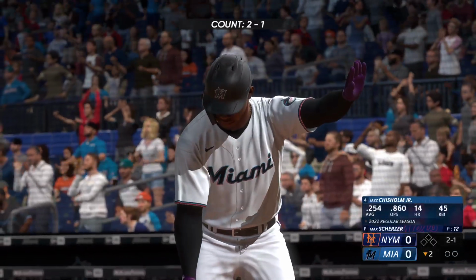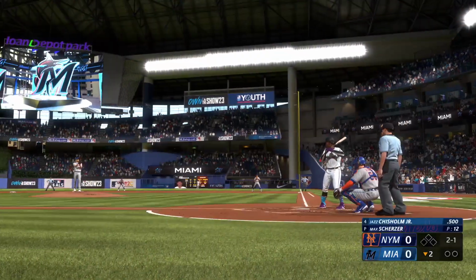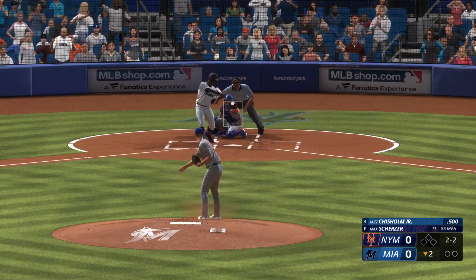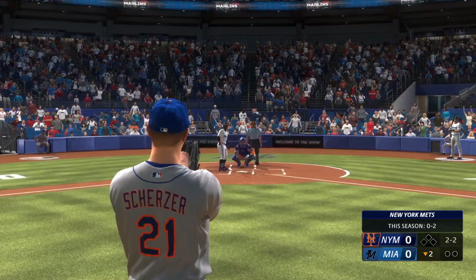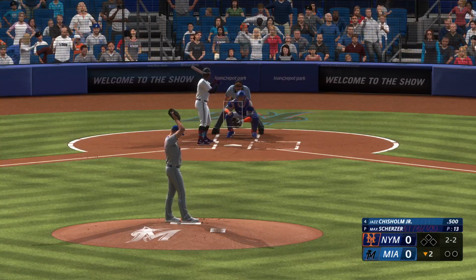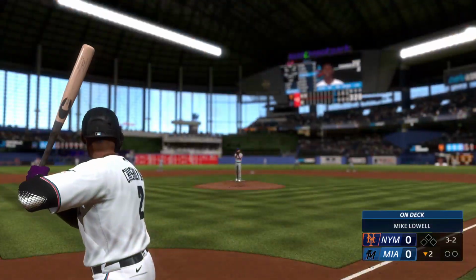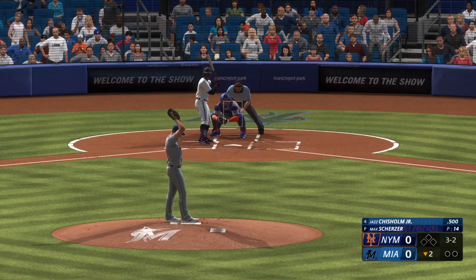Bottom of the second. Now here's the cleanup hitter for Miami, Jazz Chisholm Jr. Scherzer deals. Max Scherzer, a former first-round pick. Diamondbacks took him in 2006, the 11th overall selection out of the University of Missouri. What a career. He's won 3 Cy Youngs, including Cy Youngs in each league, and a world champion in 2019 with the Washington Nationals.